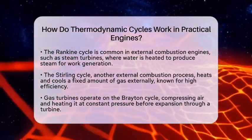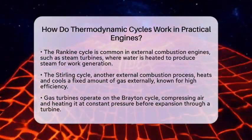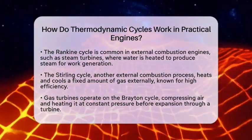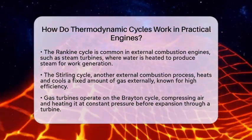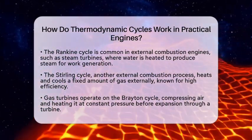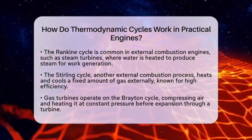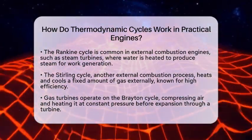Another external combustion cycle is the Stirling cycle. This cycle uses a fixed amount of gas inside the engine, which is alternately heated and cooled externally. It is known for its high efficiency and ability to use various heat sources, including solar energy or combustion.